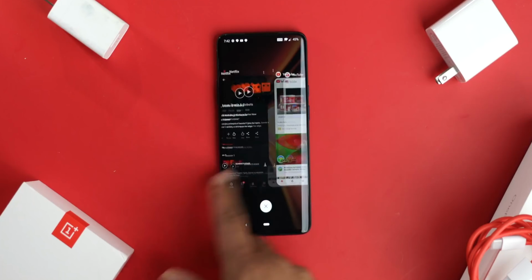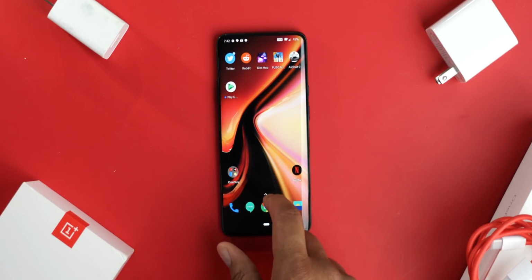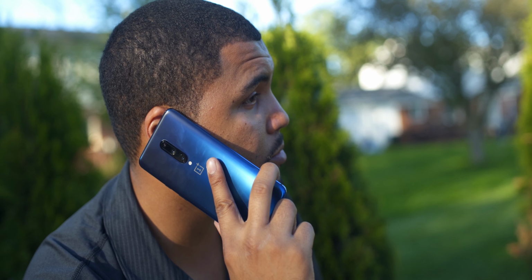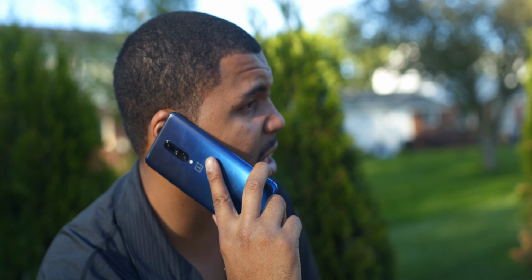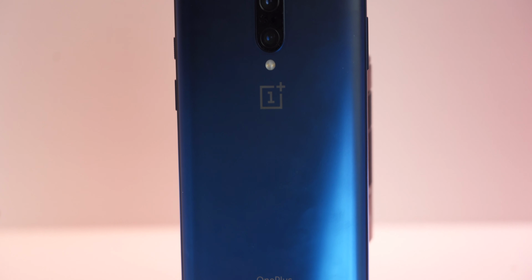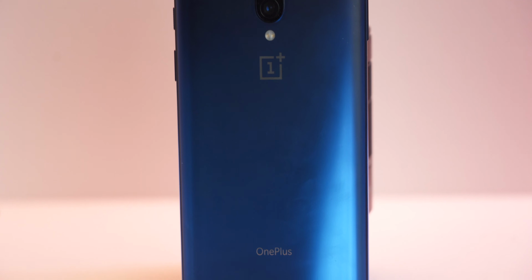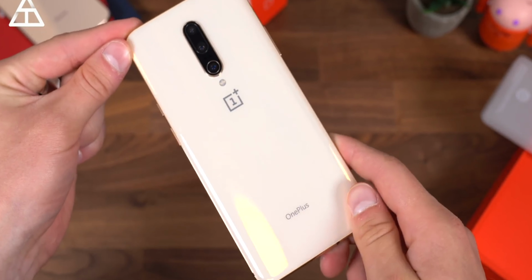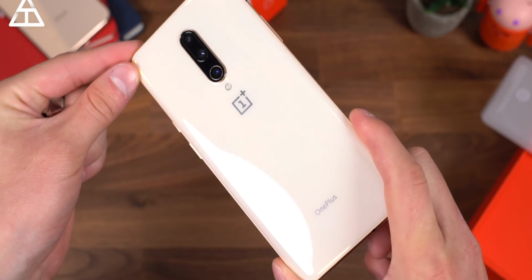And I'll say the build quality is comparable to even more expensive phones. The color that I have on this phone is blue, and I think it looks really good. It shimmers, it shines, it has a color shifting thing that I like, and it does get dirty and gets fingerprints, but overall I just think it looks good. There's also an almond color that I didn't get, but I still think the blue color looks the best.